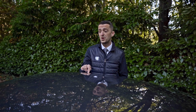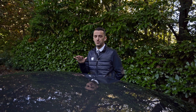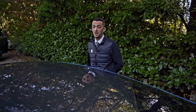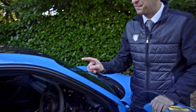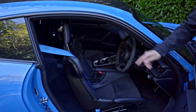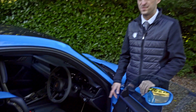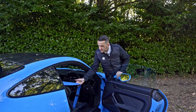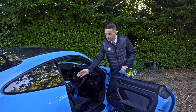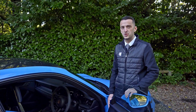Now it's quite rare on this car. It's a £2,500 option, but helps to keep the lightness of the vehicle and also looks really good at the same time. Inside this car are fitted the optional carbon bucket seats. Now if you know your Porsches or you know your sports cars, that's a must. Not to mention that the car itself is finished with the Shark Blue seat belts, something that goes pretty well with the stitching inside as well.